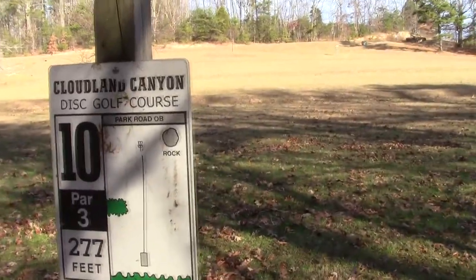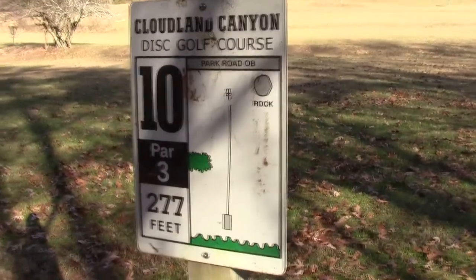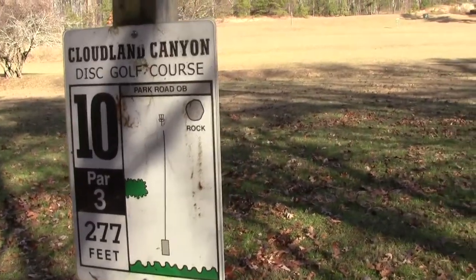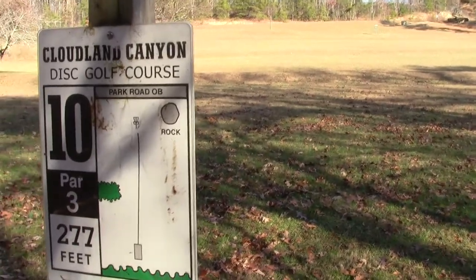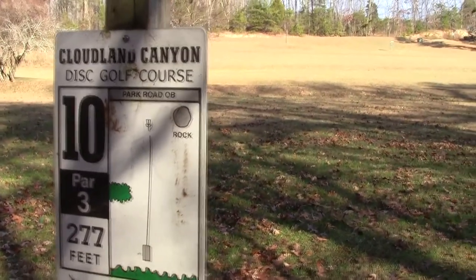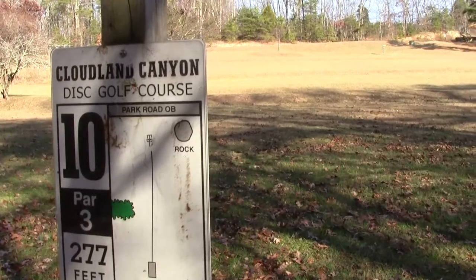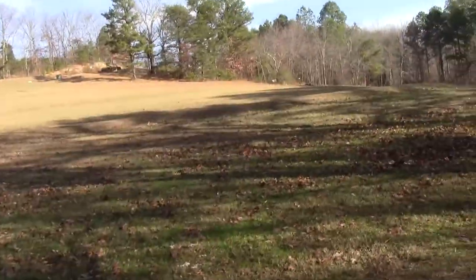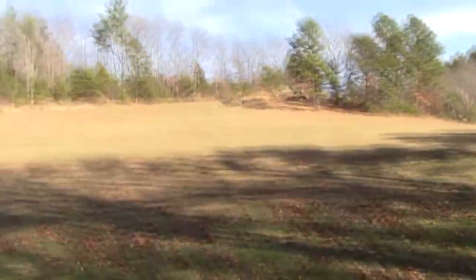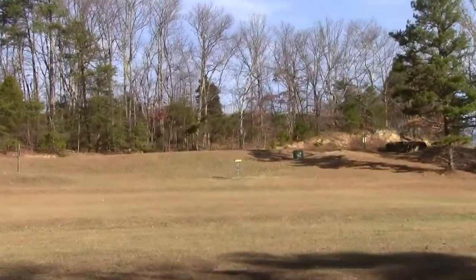Hole 10 is my least favorite hole. It's 277, uphill. Either it's more uphill than you think, or it's longer than 277. I can normally throw 325. I've never made it to this basket. We're gonna give it a shot, this time with the Blizzard Destroyer I picked up. We'll see if I can get a little more distance onto my throw.